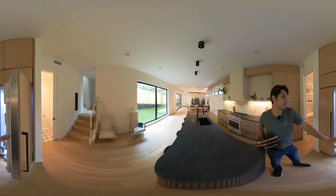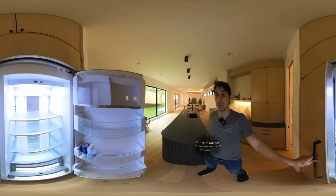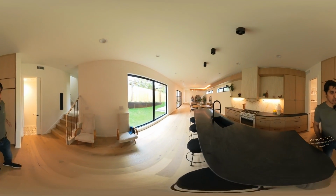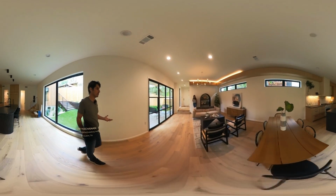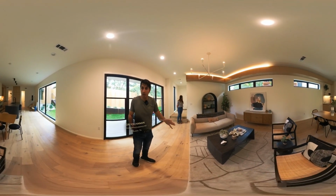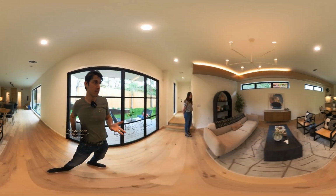This fridge is very much legit. I think it's a Sub-Zero. I'm not sure it is because there's nowhere to see it, but typically when you don't have a visible brand, it is Sub-Zero. So a fridge that costs like a car pretty much. And then we see the living room, and the living room, I find it nice. You have all the windows here towards your backyard. It's a bit narrow, but not too narrow. The kitchen just looks like art on its own, so I rather like it.